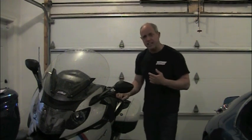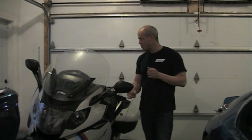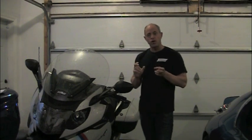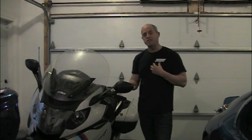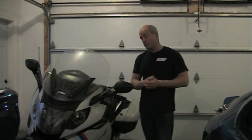As good as this bike has been to date, and I always tout how much I enjoy driving it, the more you drive it, the more you tweak little things to make it more and more your bike. And for me, making the bike my bike makes it more comfortable and more enjoyable to ride for longer periods of time. So I've done three things to the bike.